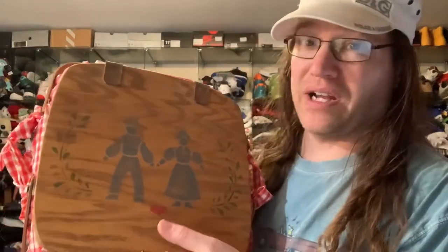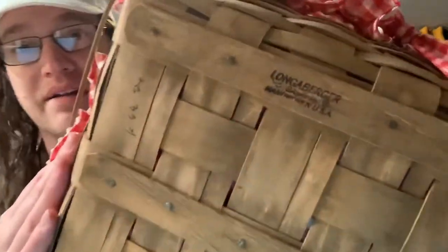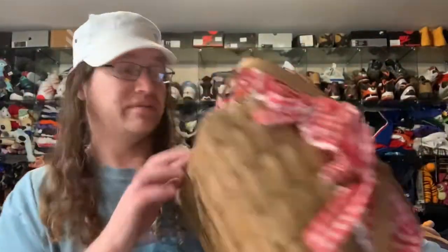So I'm thinking I'm going to hope towards 75 on this. We'll see. I paid up for it, so I've got to get my return out of that. And then if you see on the back, Longaberger, and they write the dates and stuff on it, handwritten. So, pretty good find.